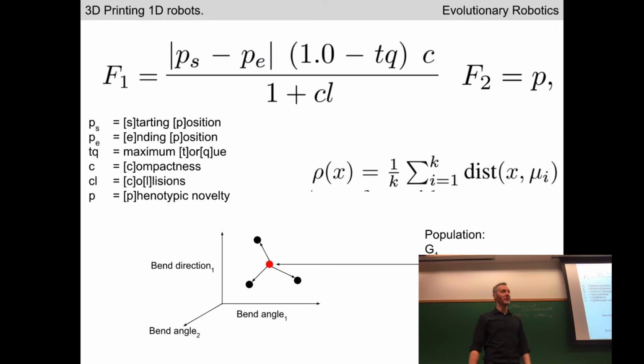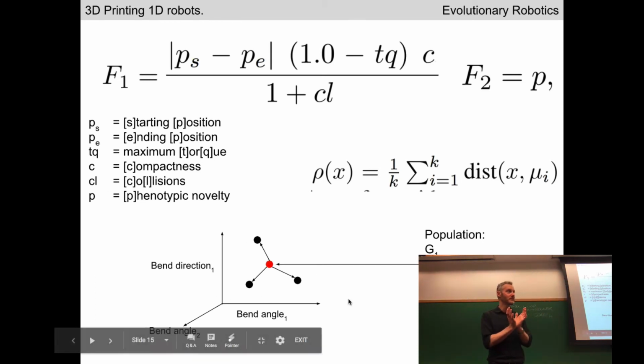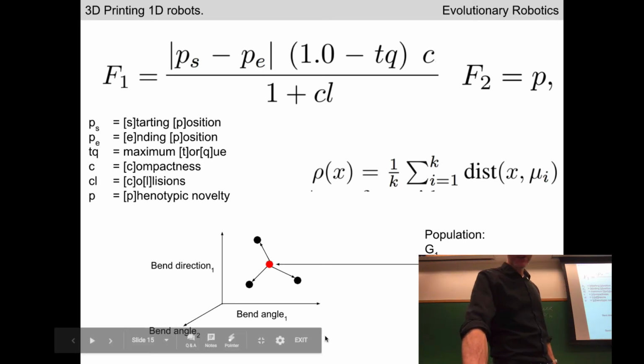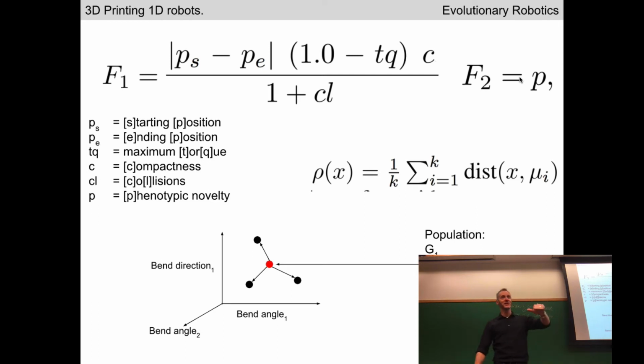And this archive of these robots exists in very high dimensional space. Each dimension of this space corresponds to the phenotype, which is the actual bending angles and directions. I can only draw in 3 dimensions here, so I only included the angle of the first part and the direction of the bend of the first part. The 3rd dimension is the angle of the second part. The 4th dimension is the bend of the second part. 5th and 6th dimension is the angle and bend of the 3rd part. 7th and 8th dimension is the bend and angle of the fourth part, and so on. So if we have a robot that's made up of 50 segments, how many dimensions do we have?